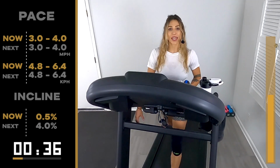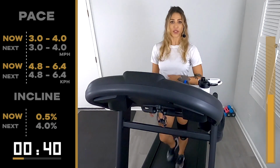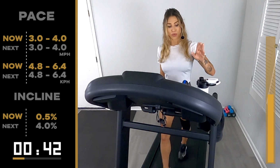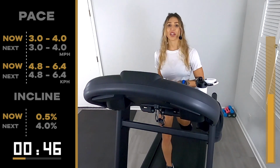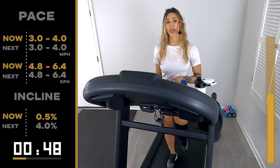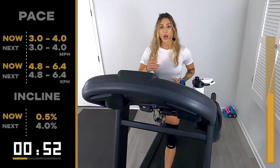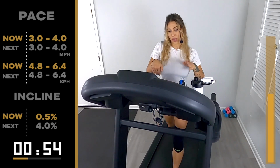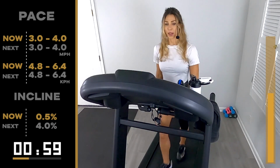Good. Really think about activating your glutes, right? Pushing off the feet. And you're kind of rolling heel to toe, heel to toe. It's not like running. The form's a smidge different, right? When you run, you're on the pads of your feet. When we're walking, heel toe, heel toe. Like a little kitty can't meow. Let's go.